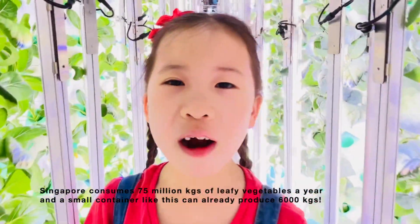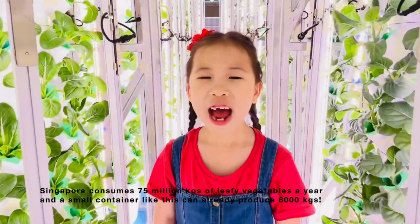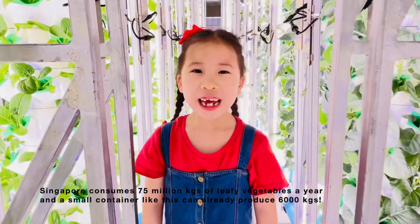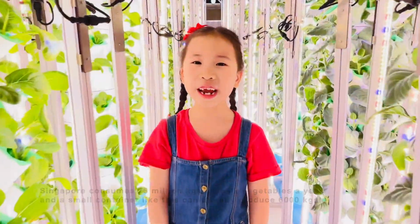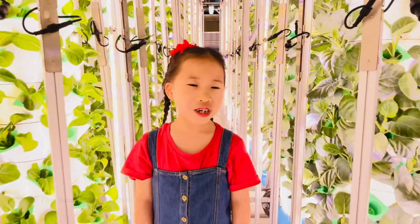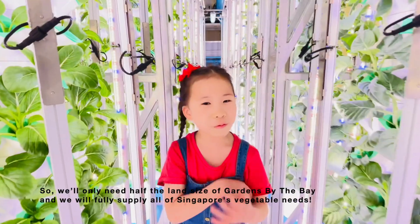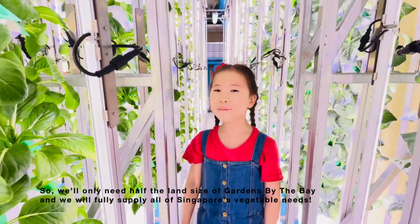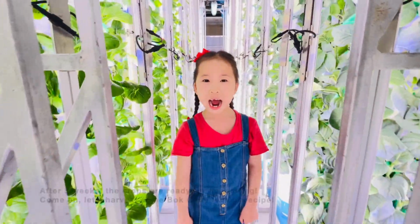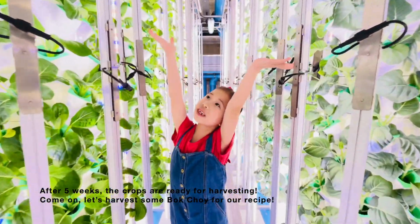Amazing! Singapore consumes 75 million kg of vegetables a year, and a small container like this can already produce 6,000 kg. The best thing is that the containers can be stacked, so we'll only need half the land size of Garden Spider Bay, and you'll fully supply all of Singapore's vegetable needs. After 5 weeks, the crops are ready for harvesting.